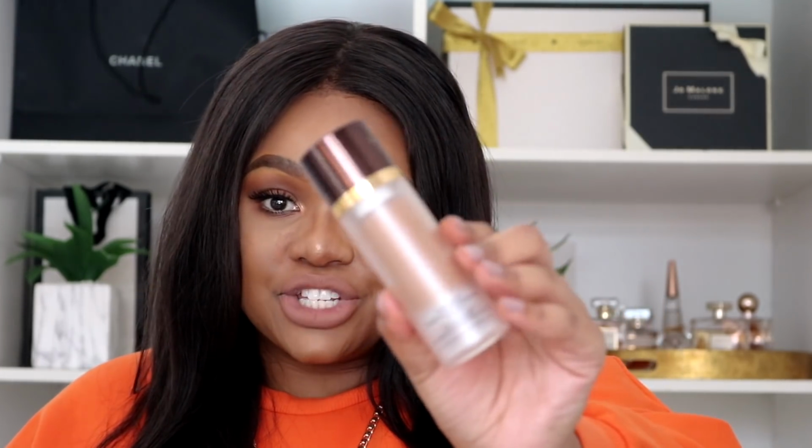So the first one really hurts my heart, it hurts my soul, but I've kept it because it is so expensive. I'm like, I'll use it one day, I'll use it one day. It is the Tom Ford Traceless Perfecting Foundation.